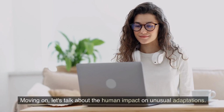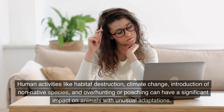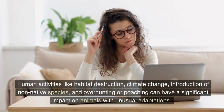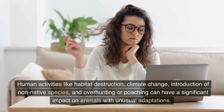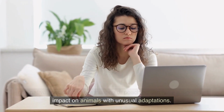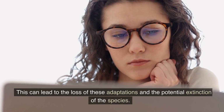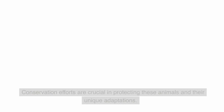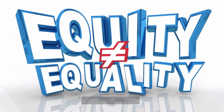Moving on, let's talk about the human impact on unusual adaptations. Human activities like habitat destruction, climate change, introduction of non-native species, and overhunting or poaching can have a significant impact on animals with unusual adaptations. This can lead to the loss of these adaptations and the potential extinction of the species. Conservation efforts are crucial in protecting these animals and their unique adaptations.